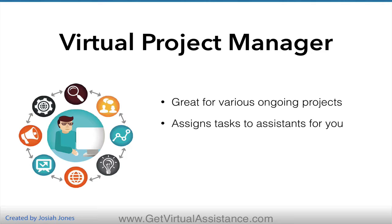For instance, if you have a couple tasks that you need completed, and one task needs someone with experience in WordPress, and another task needs someone with experience in Microsoft Excel, then your project manager might find two different people with specialized experience in both of these platforms for each of these different tasks. And this is a great way to get a lot of work done under a small umbrella, and you could even build a small virtual team this way.